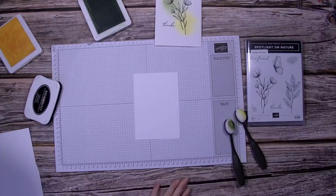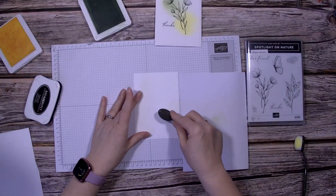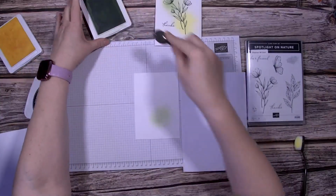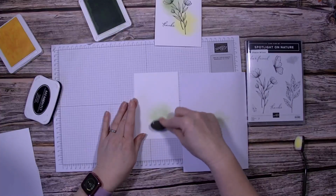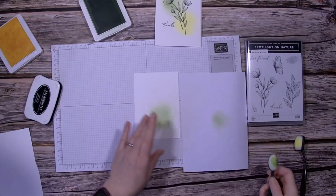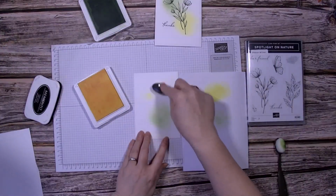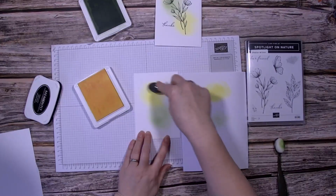But hang on, I just want to grab a bit of scrap paper just to get some excess ink off. So all I'm really doing is just adding some ink just in a circle. I'm not being too pedantic about it because there's no point to being too pedantic, I think. And then we've got the lemon lolly. Just blend it a tiny bit.